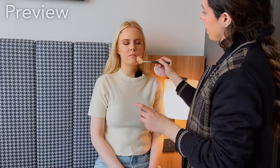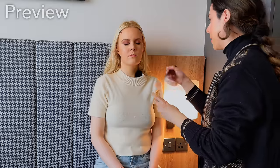Be generous with the powder on the skin, because throughout the day, the skin will produce its natural oils to make it glowy again.